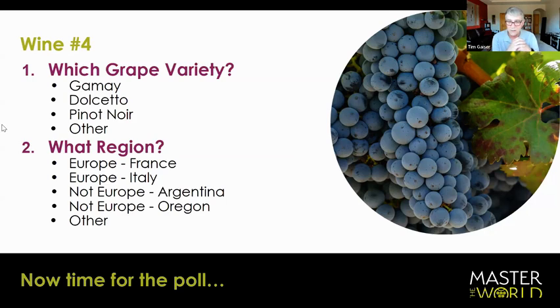And then Dolcetto, glad a lot of people went through it. Pinot Noir, I mean, this has even too much color for Pinot Noir. Yeah, unless you're blending something in with it, or from a warm climate, and the structure isn't there. And Grenache too, right? I mean, Gamay, sorry. Yeah, Grenache, the alcohol would be much higher.